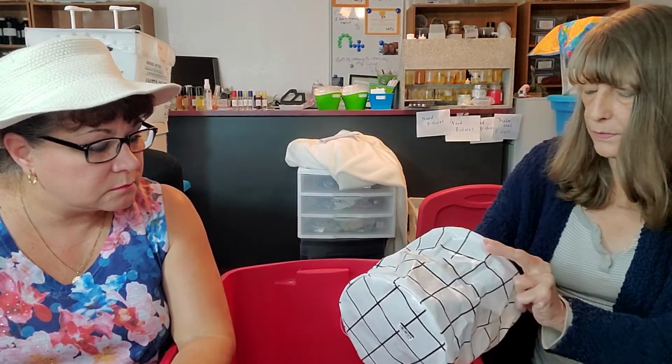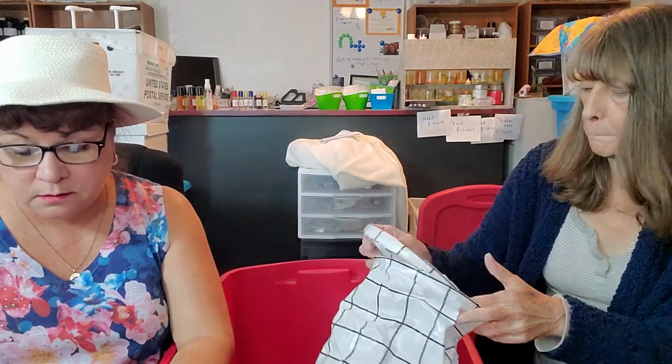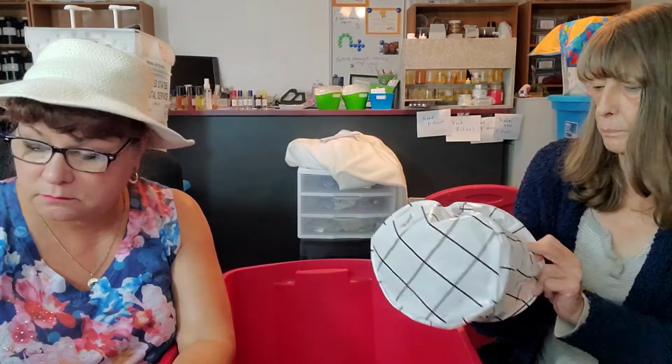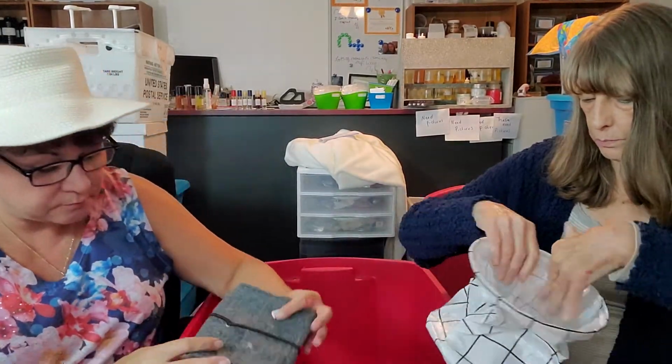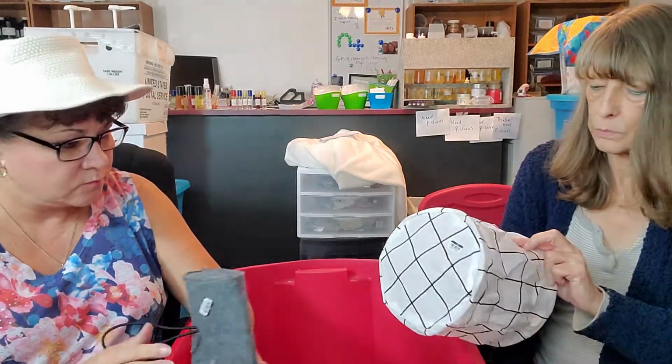Oh, little buckets. Waste paper basket, maybe? Yes. These are going for $10 free ship. Awesome. $5. Yeah. So, that's little buckets to put stuff in. Glad you need these for... No, I don't.